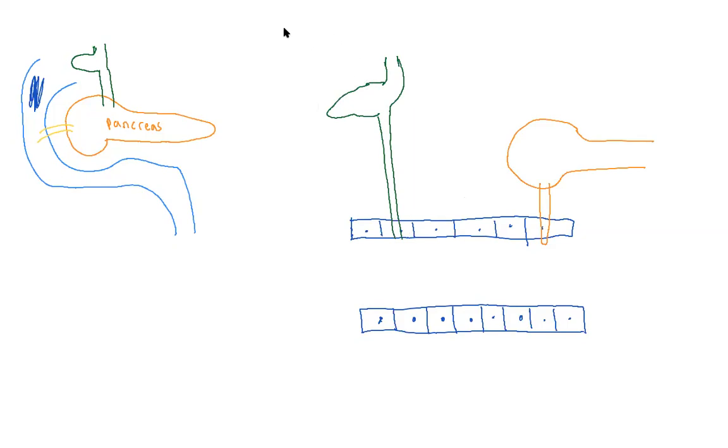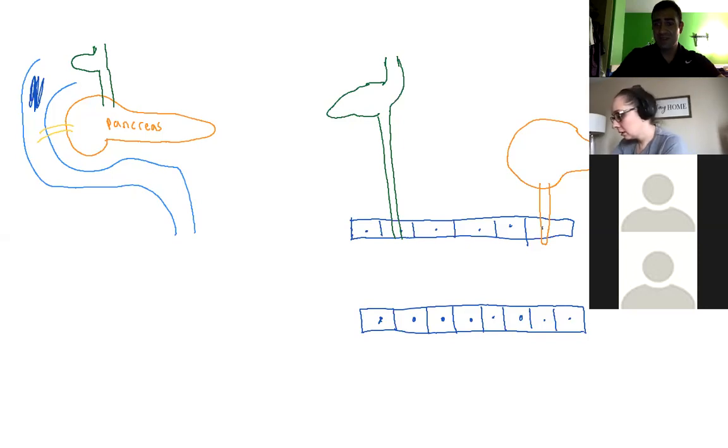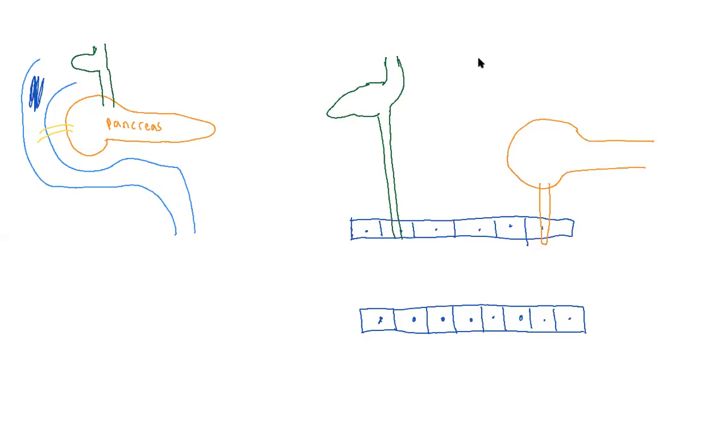And inside the gallbladder, anyone know what's inside the gallbladder? Bile? Bile, yeah, perfect. It's a substance called bile, which we'll be talking about in a bit. So inside the gallbladder is bile. Let me draw that. Let me give it a nice green color. Nice soothing green. And these cells here are cells called enterocytes. And these are the cells that comprise the mucosal lining of the intestines, enterocytes.